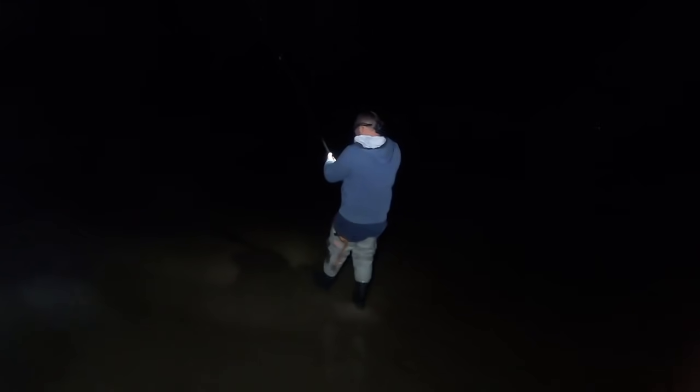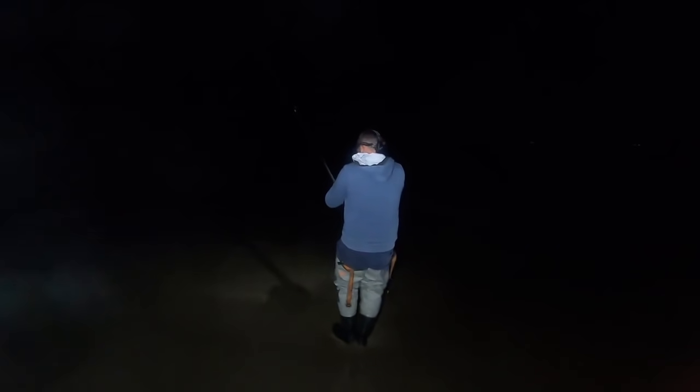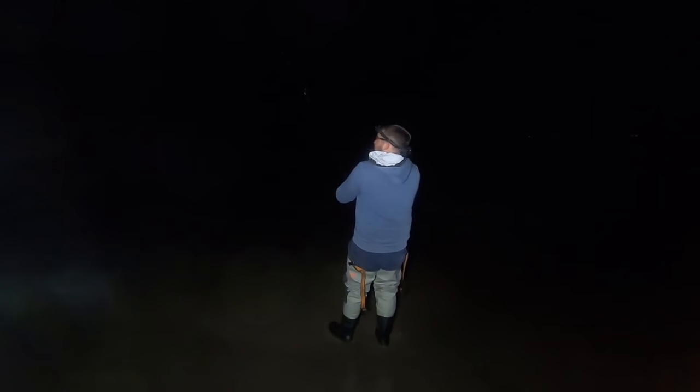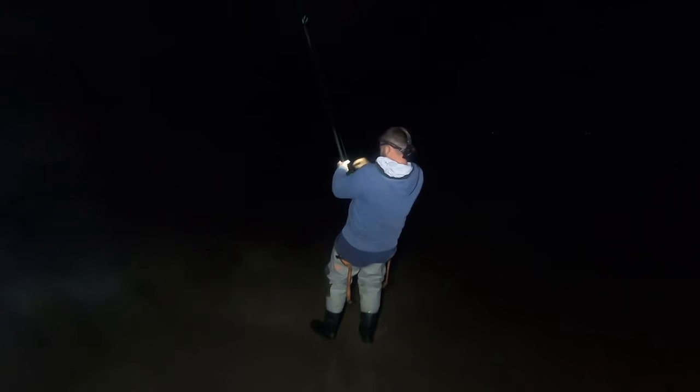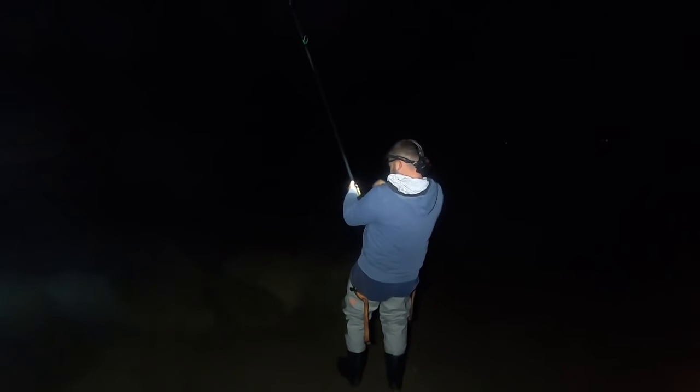Phil's into a fish first cast. He's managed to get two rods out, they've only got one of them in it. He's got a bit of weight. You think it's a ray? Could be. I think it's a massive fish. There's a bit of weight there, like. So it can't be far out now.